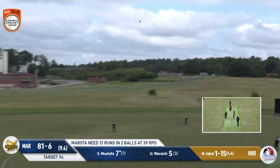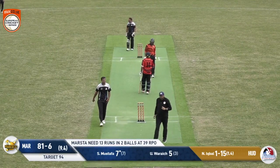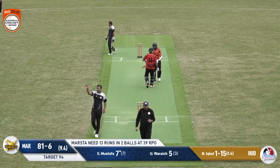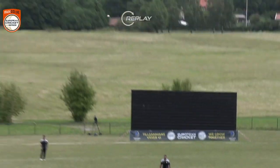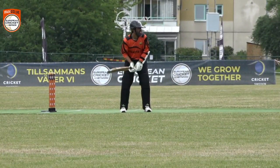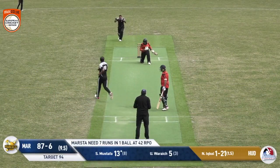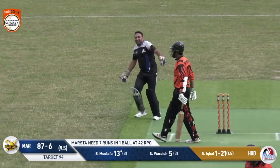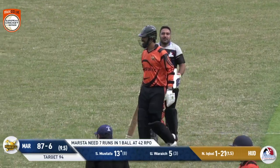Well, this one helps. Oh, we're going to the last ball. We're going to the last ball. Wow. Maximum. Wow, sit the fat lady back down because this one's not over. And come the moment, come the man. I mean, this man, Shahid Mustafa, 6 to tie. He won't do it. It's well bowled by Nasir Iqbal, who's the hero in the end. And he comes up with the goods, the last ball.